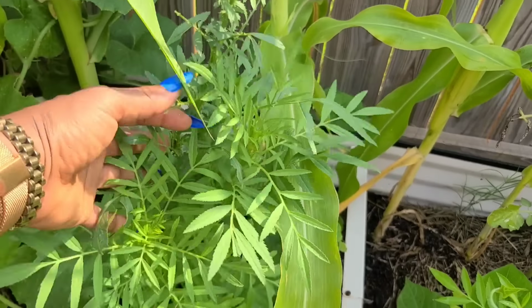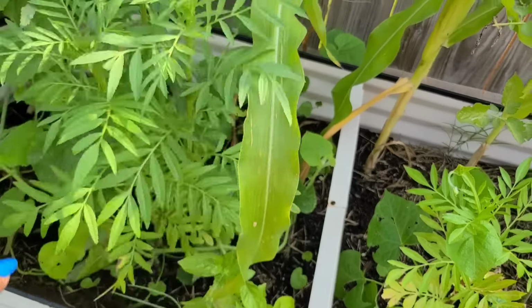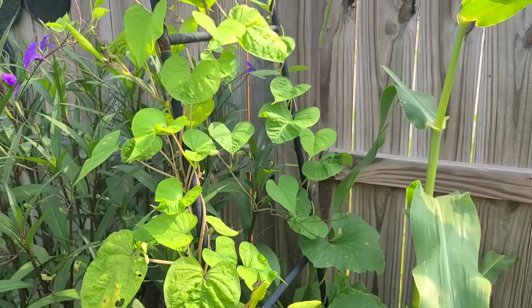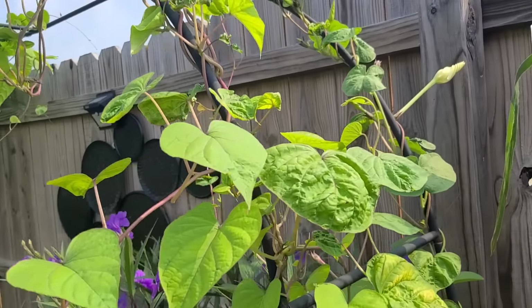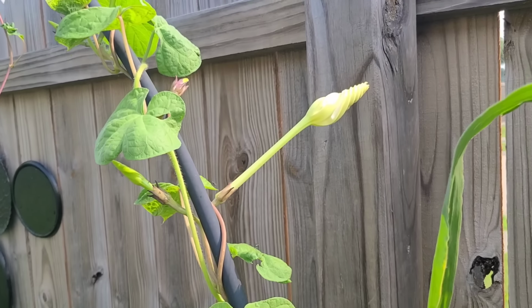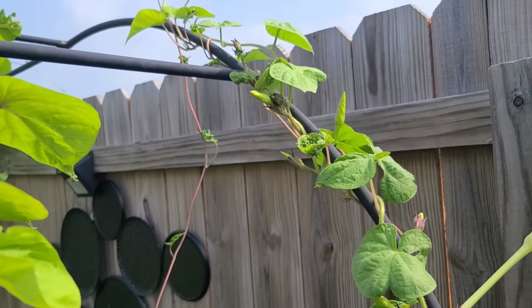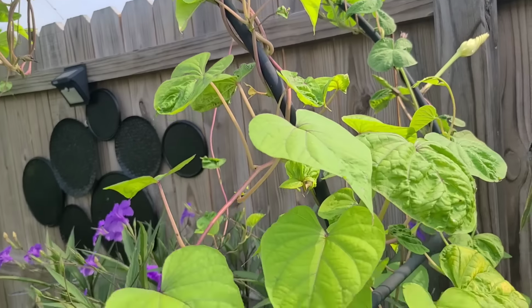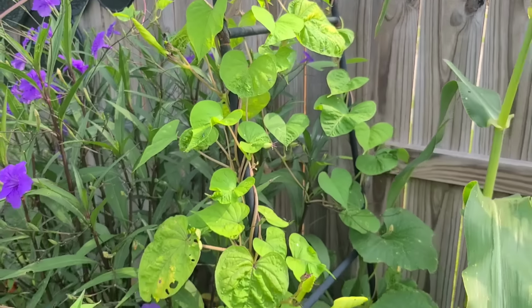This is a marigold. It shot up out of nowhere. Wow. Okay. Some basil. This is passion fruit that's growing on this vine. That's what that is. I've never grown it before, so I figured why not try.